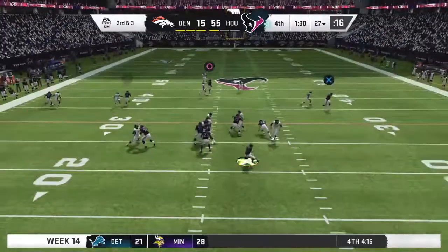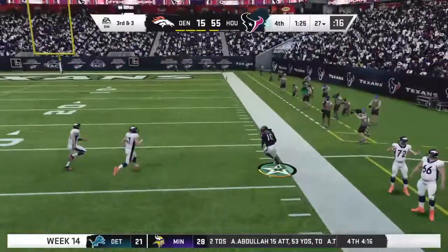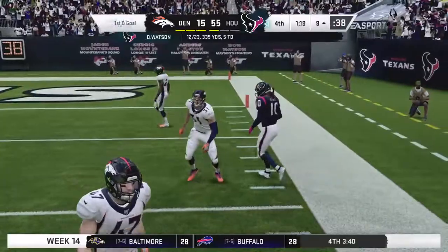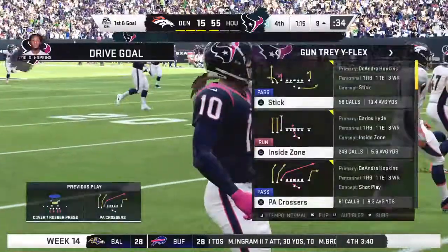They'll fake the handoff. Now Watson, he'll rifle this one deep right side. And that's caught inside the 35. And they're going to have this way down deep in Denver territory. They're able to convert on 3rd down, and that sets up a 1st and goal.